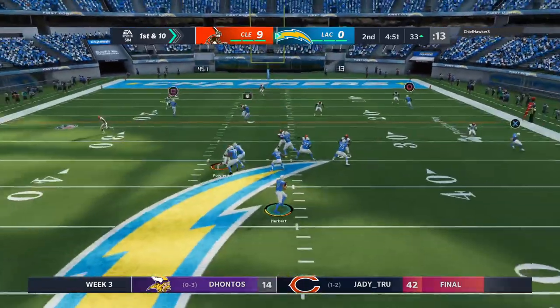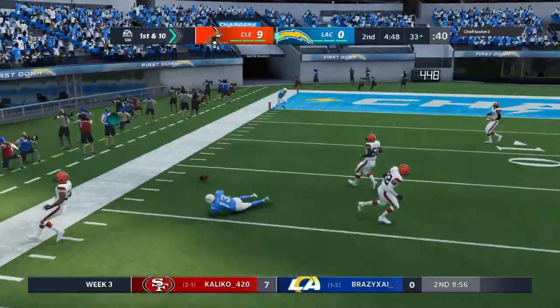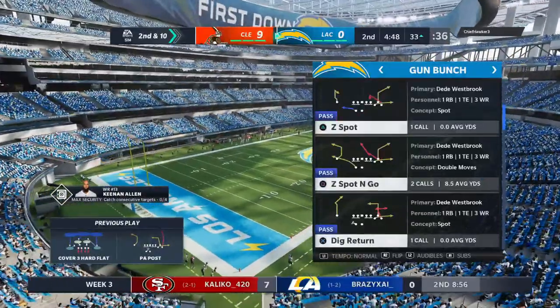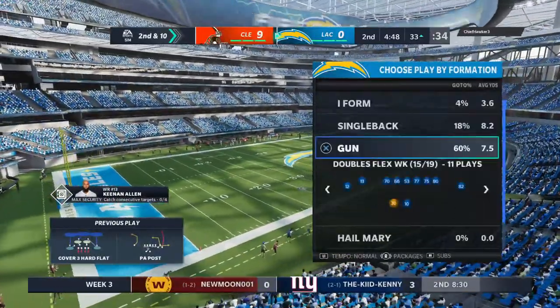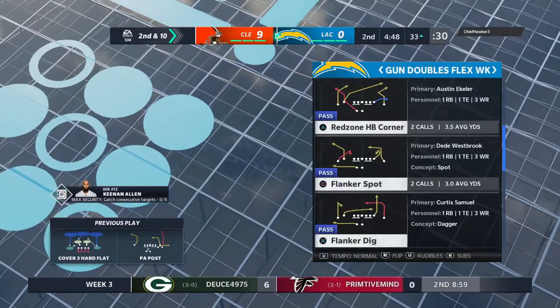Play action. It's Herbert. And that's going to be incomplete. Too tough to hold on to that one. It's second down. I have to give some credit to the defender on that when he read all of his keys perfectly and got a great break on the ball and was able to force that incompletion.